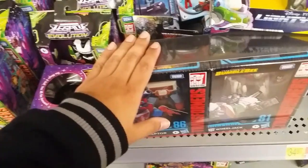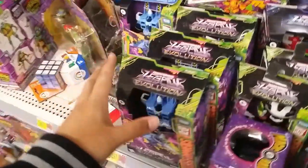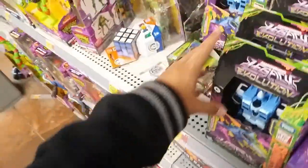One of my friends got me Wild Rider, so hopefully I finish paying her off. They still have G2 Dead End, which I still need. They still have G2 Grimlock. They still have other Toxic Junk Collection series. One of my boys, Starscream, is going to get this for me.